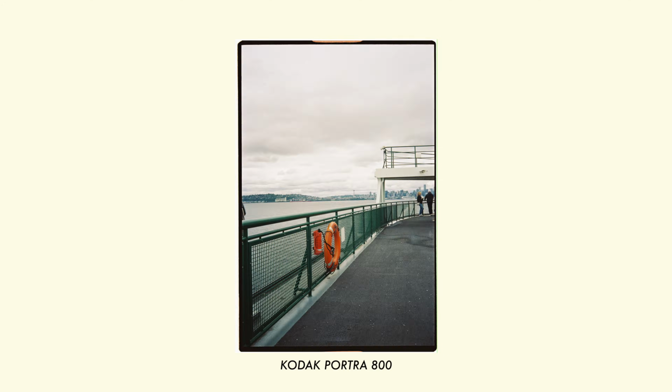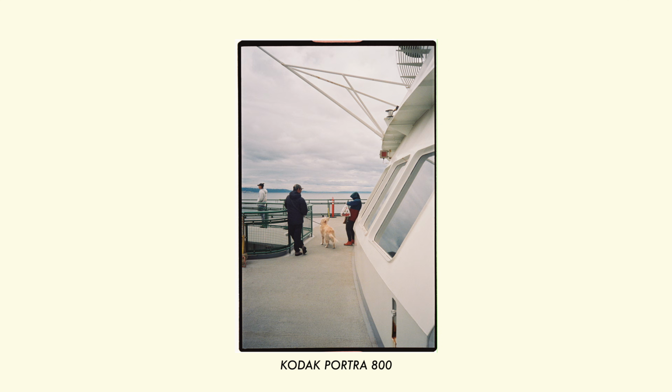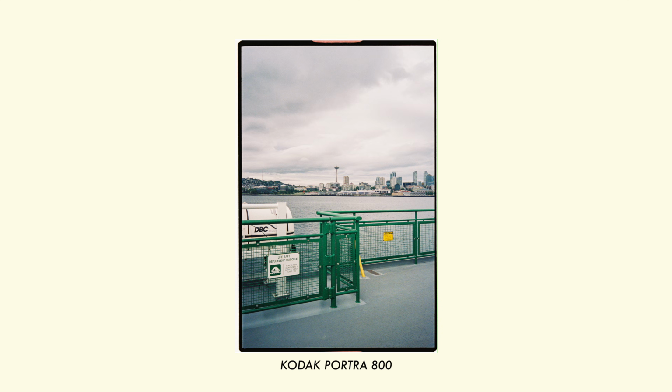One more note that I'll say on why I like to shoot Portrait 800 is I really like how the colors are more saturated and the greens really pop, especially on the ferry. The color scheme for the ferries here is mostly white, but with green accents, especially the railing, and Portrait 800 naturally, especially when it's overcast, it really draws out those greens. I just love the color scheme and how it turned out.